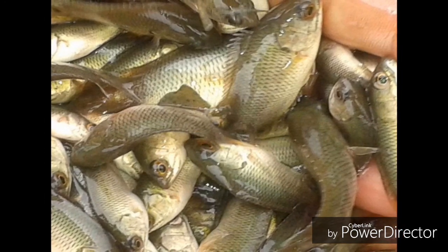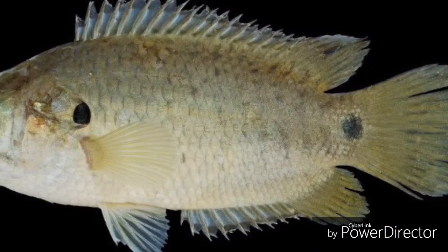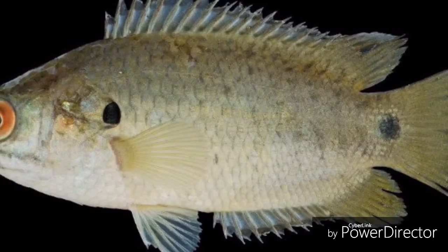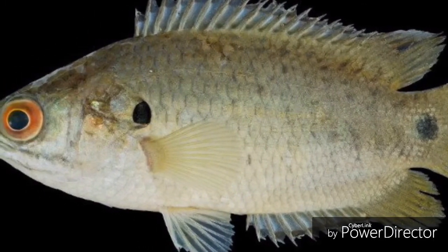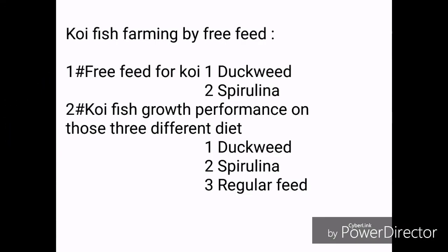And here I discuss two kinds of free feed and a competitive study with the commercial feed about the growth performance of koi. So let's start the slide. Here, free feed for koi. Number one, the feed which is used is duckweed, and second one is spirulina. So here there is a study of these three competitive feeds: duckweed, spirulina, and the regular commercial feed.